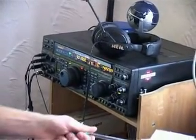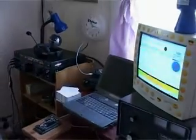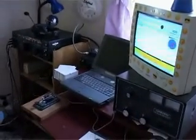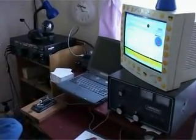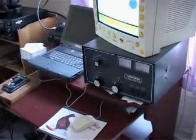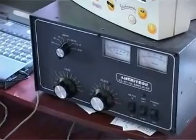This is my humble computer with a blown screen, doesn't work. That's why I'm using the additional screen, which I use for logging. And also this is a CW program that's running at the moment, which currently isn't doing anything, but helps me with my CW, which is very poor. Also I have a linear for HF, but unfortunately I managed to blow it up last week, so it isn't actually functional at the moment. It's got to go in for repair.